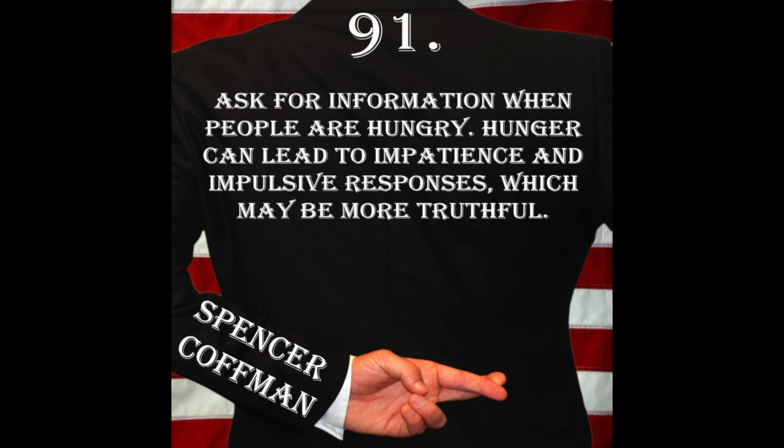Therefore, speaking to someone when he or she is hungry can either be really helpful or really negative. Either they're going to help you and just tell it to get it out so they can eat, or they're not going to tell you anything because they're hungry and they're irritated and upset. So here it is. This is deception tip number 91. Ask for information when people are hungry. Hunger can lead to impatience and impulsive responses, which may be more truthful.